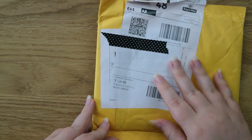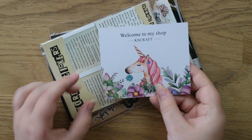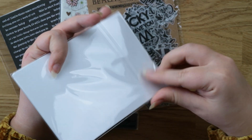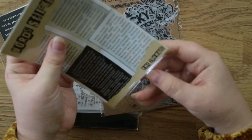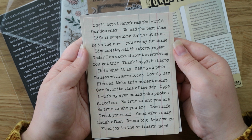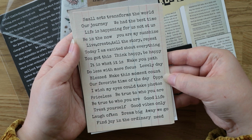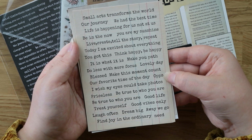There's another one. This is from KS Craft. I've ordered from KS Craft quite a few times. Their shop's pretty good. A pack of word stickers. So they're like small word stickers, a bit like the, I think Tim Holtz do some, don't they? So I'm not going to read these out to you all because we'll be here for 10,000 years. But you can always pause the video if you want to see exactly what's on there. I can see there is a spelling mistake. And well, I guess it could be like opportunity shortened, but I think it's supposed to be oops.